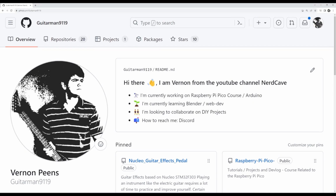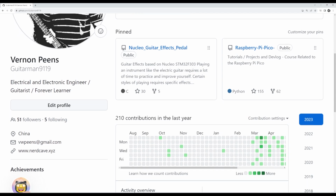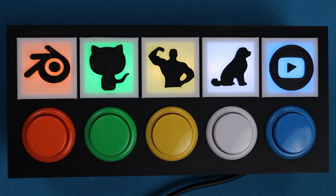The main inspiration for this motivational box comes from me checking my GitHub repository and seeing how often I code and upload through this contribution graph heat map. And so the motivational box was created. And how it works is very simple.